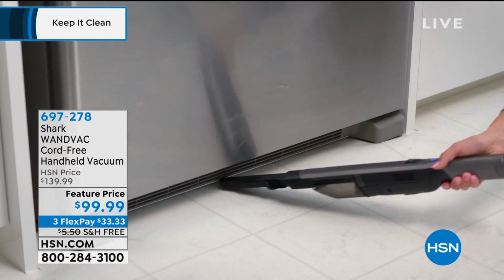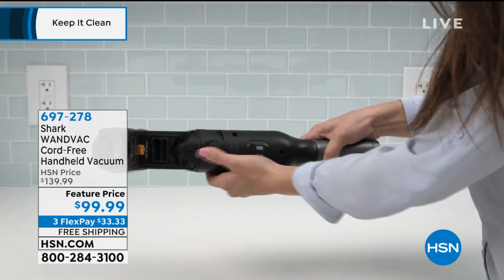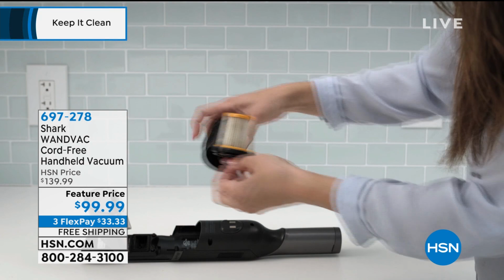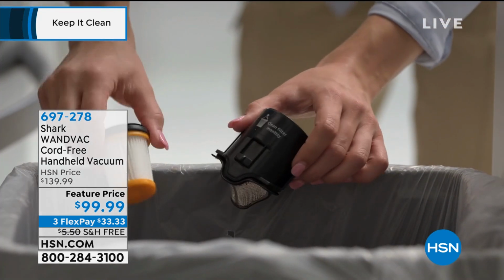All right, comes with a charging cradle. You get about 20 minutes of runtime on a charge. It charges super fast. It goes anywhere and everywhere. Car detailing, sofa, furniture, kids' rooms, pet areas. Take the little filter out, just dust it off, shake it out. It's all you need to do.